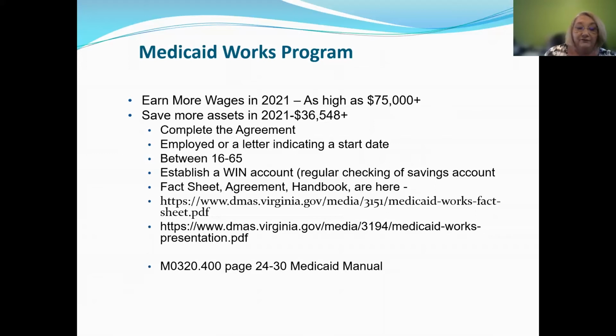And I have put the fact sheet and it's an actual presentation done by DMAS. It's a PowerPoint that is the second, the last dot there above the Medicaid manual reference.